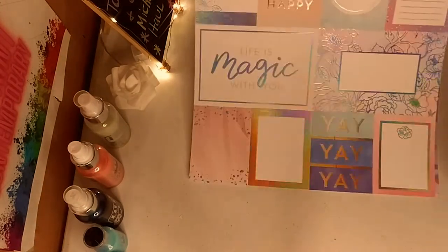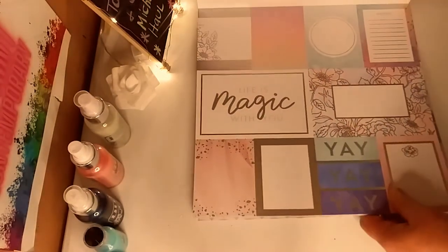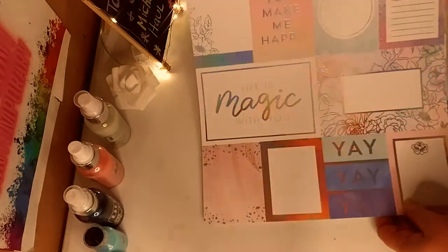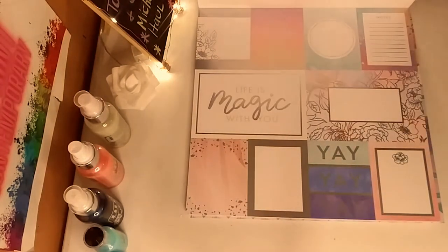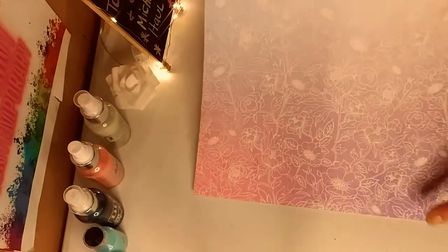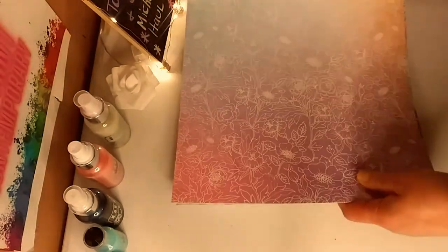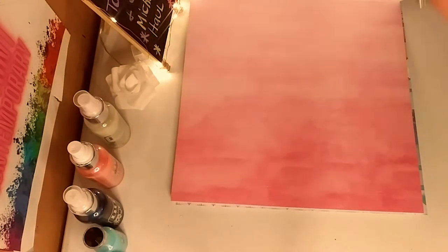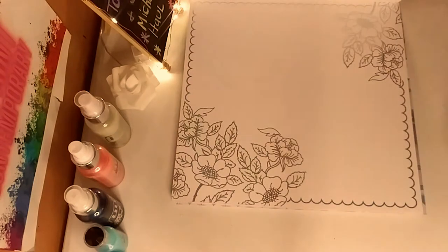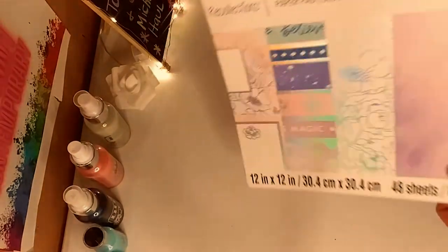And these beautiful cut aparts. Life is magic with you. Make me happy. And I love that it's like an ombre effect. If you could see that, it switches to yellow, pinks, and purples, and the blues all in one sheet. Just really, really nice paper pads. I love that one. And that is Sweet Magic.